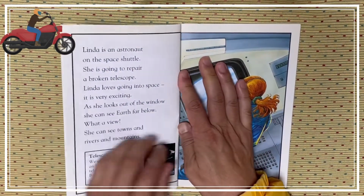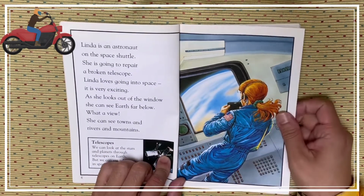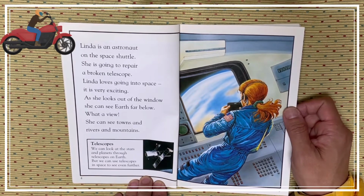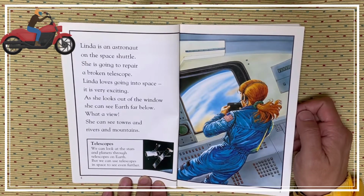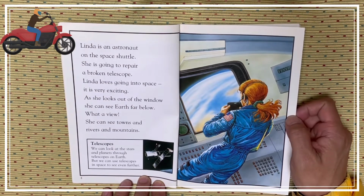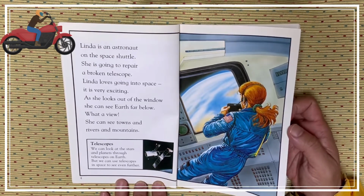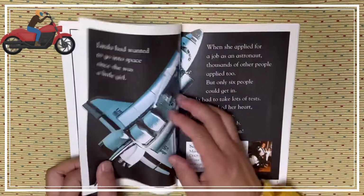Linda is an astronaut on the space shuttle. She's going to repair a broken telescope. Linda loves going into space. It's very exciting. As she looks out of the window, she can see Earth far below. What a view! You can see towns and rivers and mountains. Telescope. We can look at the stars and planets through telescopes on Earth. But we can use telescopes in space to see even further.